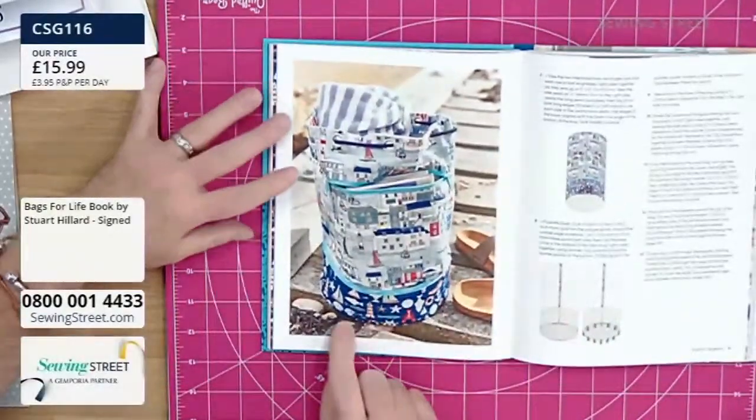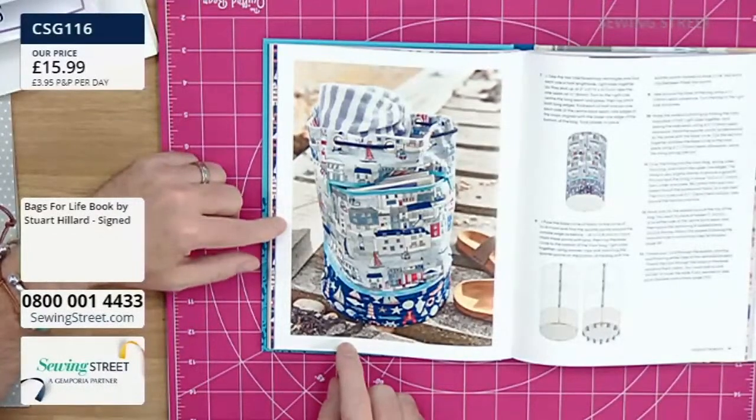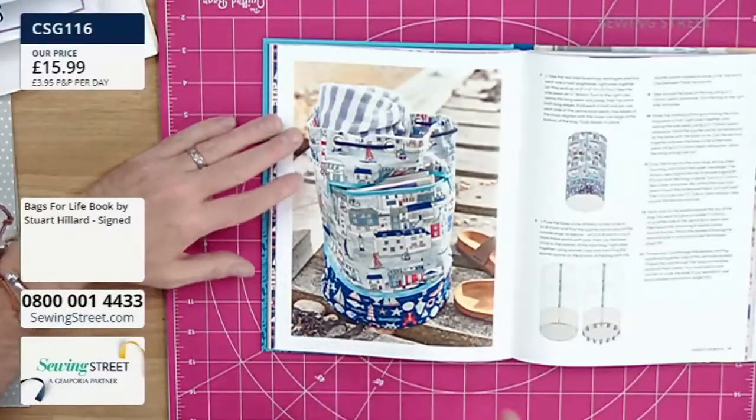This is another one I've seen done so many times. It's a circular bag, kind of like the old swimming bags really. I base this on a circular base.